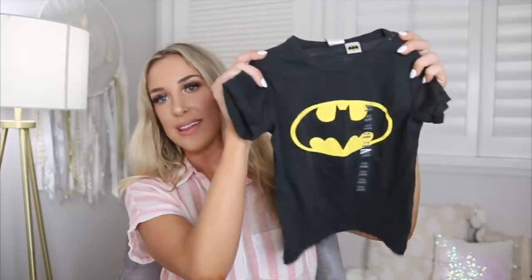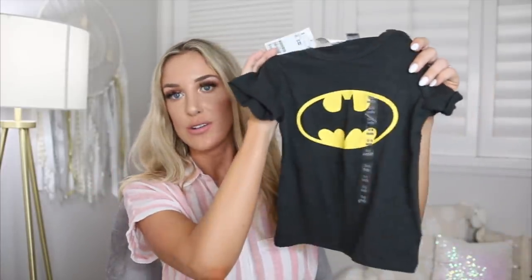We got him this Batman t-shirt too. This is so cute and cool. This will look so great with those shorts from Target too, the knitted sweatshirt style shorts. We also got his birthday outfit at H&M, so I'm gonna show that in a vlog coming up soon, so I won't show it today, but it's adorable.